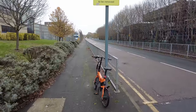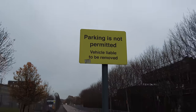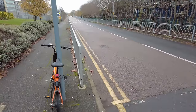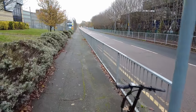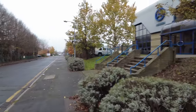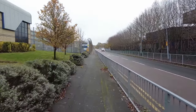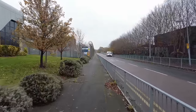Today we're here at the Bank of England Commercial Printing Factory, Delarue in Loughton, an IG postcode. So we'll park the bike up here. Parking is not permitted, vehicle liable to be removed. Obviously they have got double yellow lines, but it doesn't affect street furniture. So yeah, that's a normal industrial estate. We've got a Home Bargains down there, we've got a business here. So yeah, public footpath all day long. Let's go and have a little walk down to see what this place looks like.